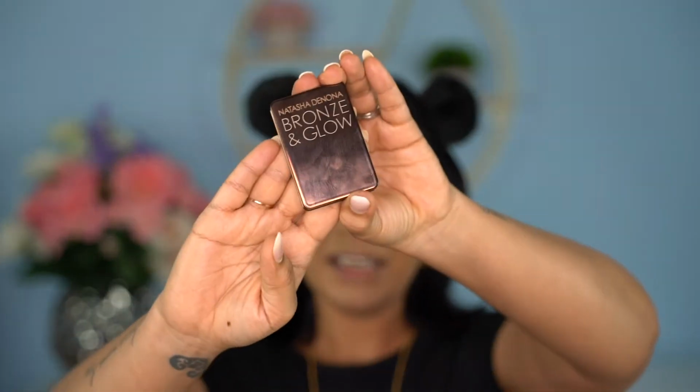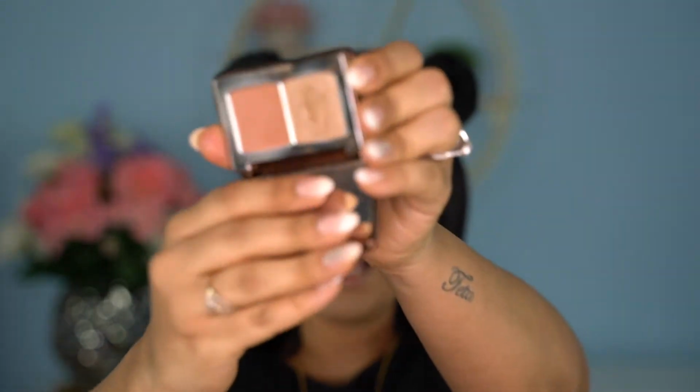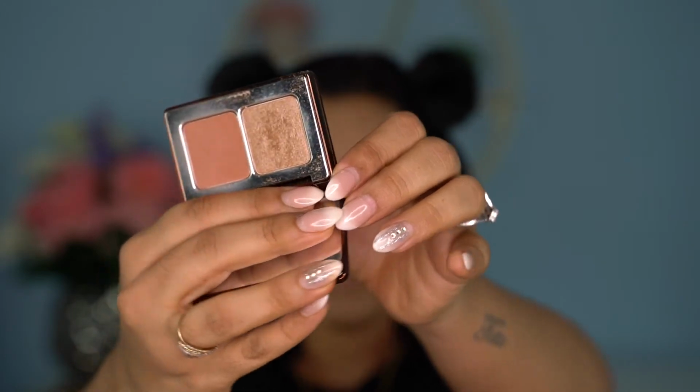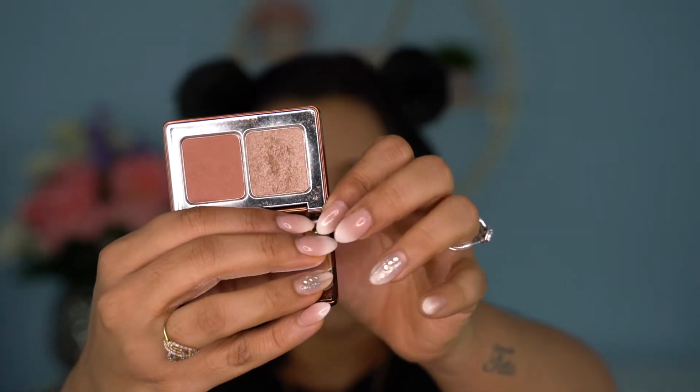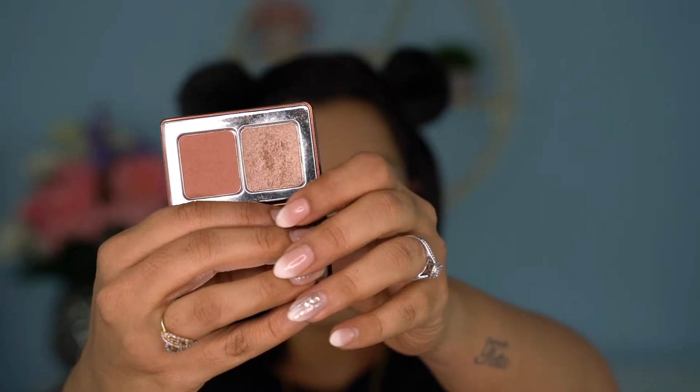I know her products are very expensive, and that is why I just bought the mini size. So this has the bronzer and the highlighter. When I saw it, I thought the highlighter might be too dark for me and the bronzer would look too red on my skin. But to my surprise, it looks very beautiful.